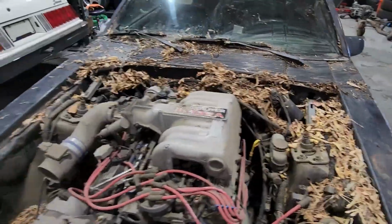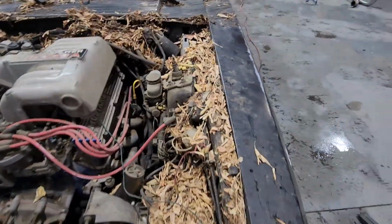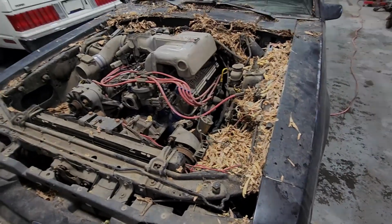Yeah, it looks really bad. But let's go ahead and bust the vacuum out, see if we can get a lot of this cleaned up and look at getting this engine out.